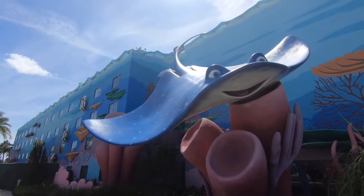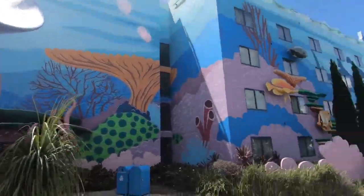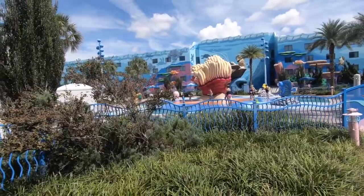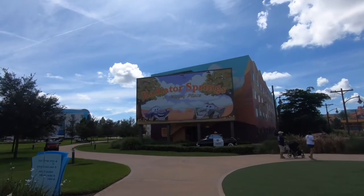And this building has a giant Mr. Ray. It's really cool. And then at this end of the pool, the back end here away from the main area, is actually a splash pad where Nemo and Marlin are. And now we're in Radiator Springs, a happy place.